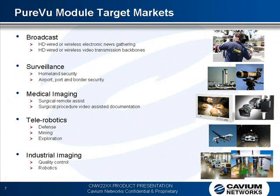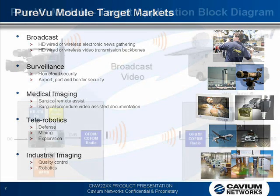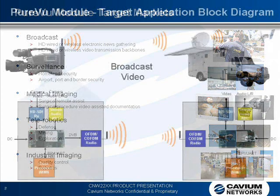The target markets for the module are latency-based markets: broadcast, that is live communications, interviews, sporting events; security, analytics, determining that there is a threat and without delay responding appropriately; medical, operating room, video is sent to a doctor's office, a pathology lab or a conference room, real-time; telerobotics, industrial imaging, basically controlling remotely robotic functions, etc.